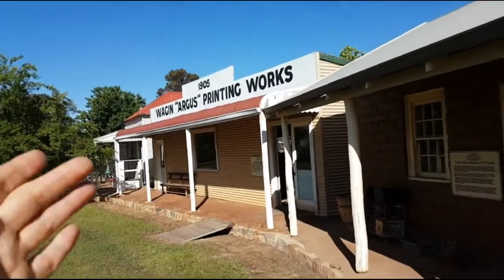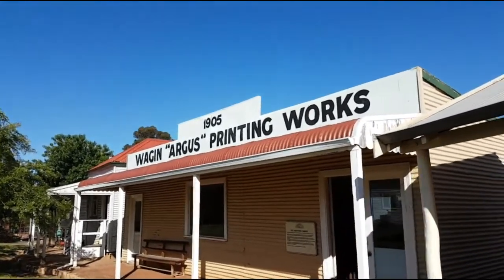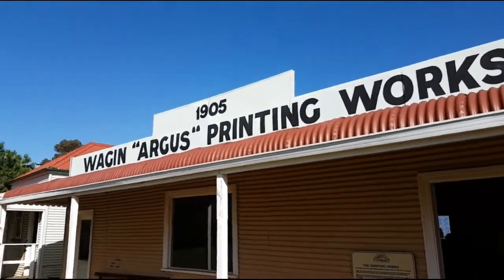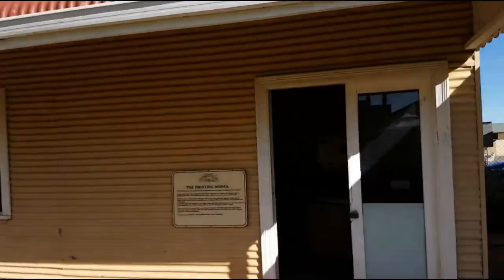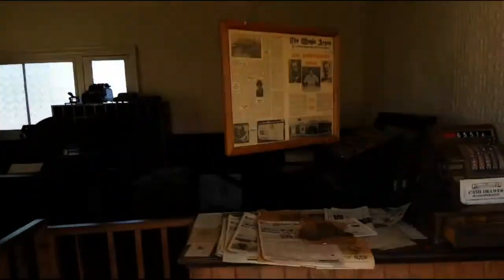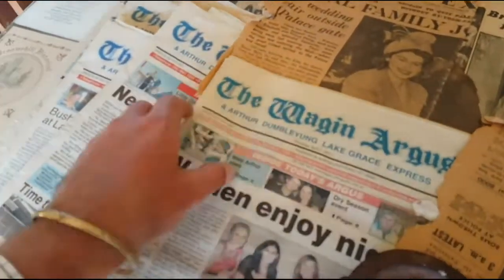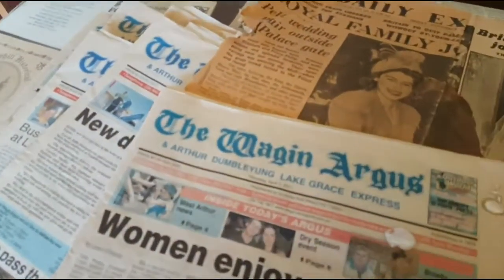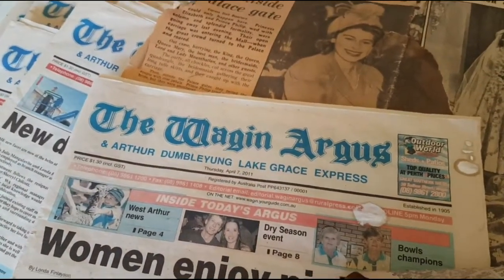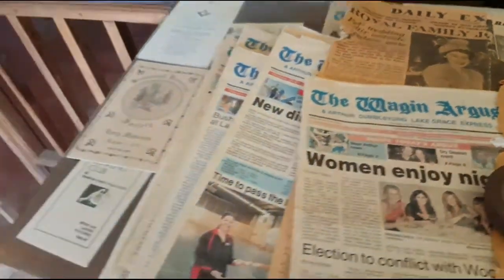The Wagin Argus, this is our local newspaper. It doesn't exist anymore, fellas. It's only just closed in the last, probably the last 2 years. So it's a historic newspaper. Everyone used to look forward to it every Thursday. And yeah, so this is the old Wagin Argus, see? That's where I come from, Dumbleyung. So the Wagin Argus, Arthur River, Dumbleyung and Lake Grace Express, these are all local towns.